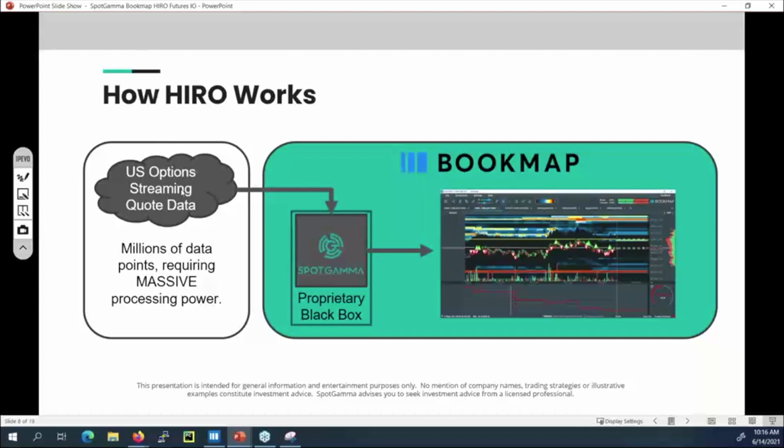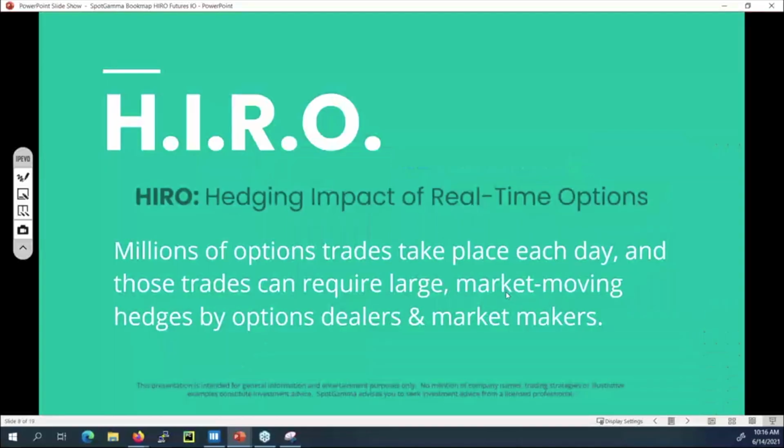Basically, what we do is we're watching the US options stream in real time. It is the largest market data feed in the world, as far as I know. It is a tremendous amount of computing power, and Bookmap obviously is adept at handling high frequency quote flows, and they're able to parse this. So we have a black box that resides on the Bookmap infrastructure, and the order feed, the quote data feed and trade feed comes into our black box, and then it's displayed in the Bookmap chart.